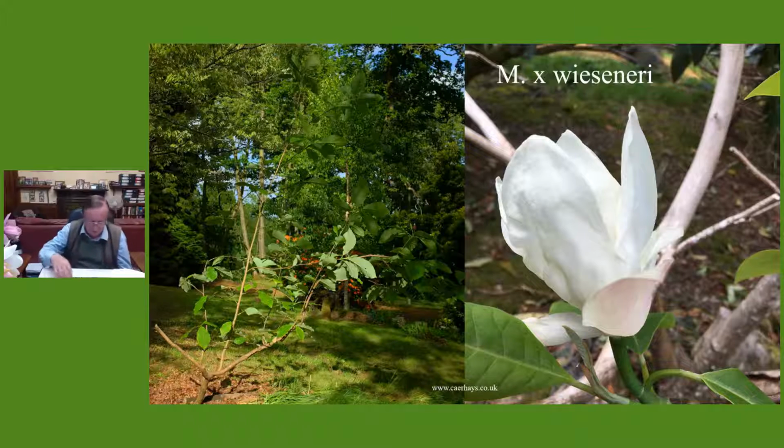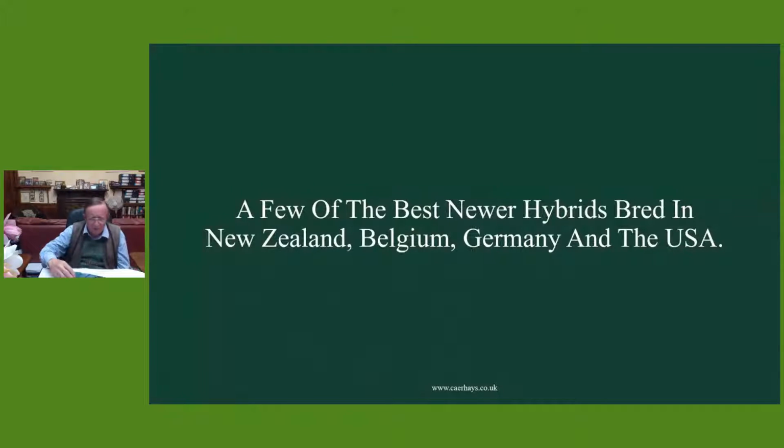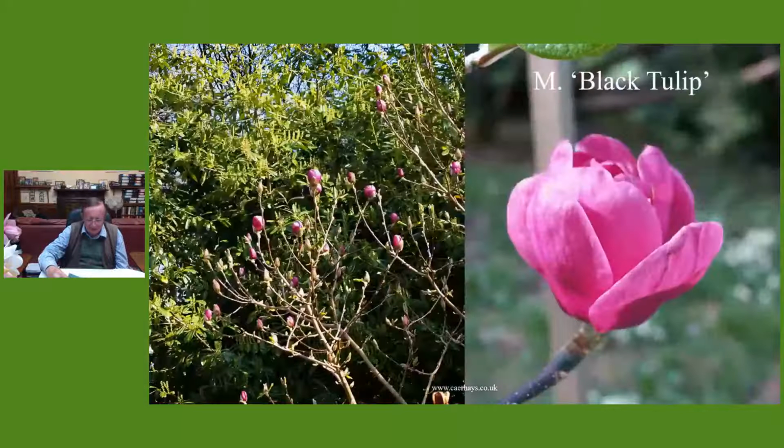And I'm then going to race you through a few of the best hybrids bred by other breeders. And this is Japanese breeder Pseudocobus kubishimikidori. I haven't pronounced that right, but you can have a go if you like. And this has saucer-shaped white flowers, late in the season, opens out flat, doesn't grow very big, superb thing. And then we go on, sorry, I've got slightly out of sequence there, but never mind. Going on to Black Tulip, which is the next slide.